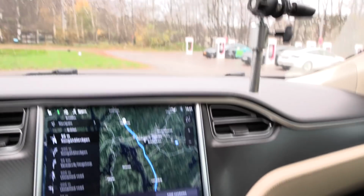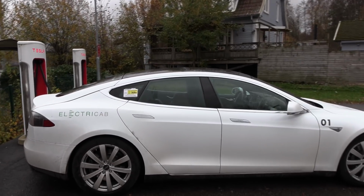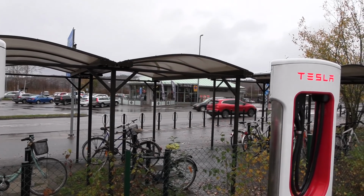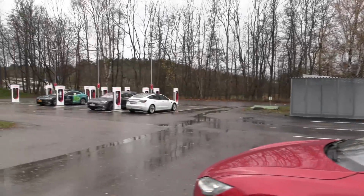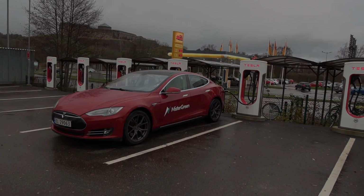All right, I have to go outside. What is that, a taxi? That is a taxi. Electric cab. Yeah, I have to go to Vikingagrillen. This is not my favorite place to stop. I actually don't know why. I usually avoid this place, or maybe timing wise when I have a Model 3, I don't have to stop here, but this time I guess we have to stop here.